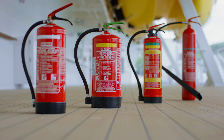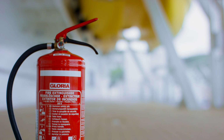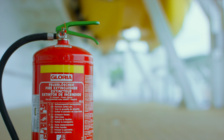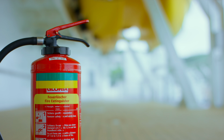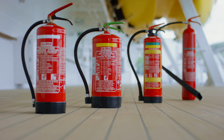On board, we have different types of fire extinguisher. A white band at the top is for dry powder. A gray band is for carbon dioxide, CO2. A green handle with a yellow band is foam. And a green and yellow band is for wet chemical. Make sure you know where your closest fire extinguisher is when you're at work, as well as when you are in your cabin.